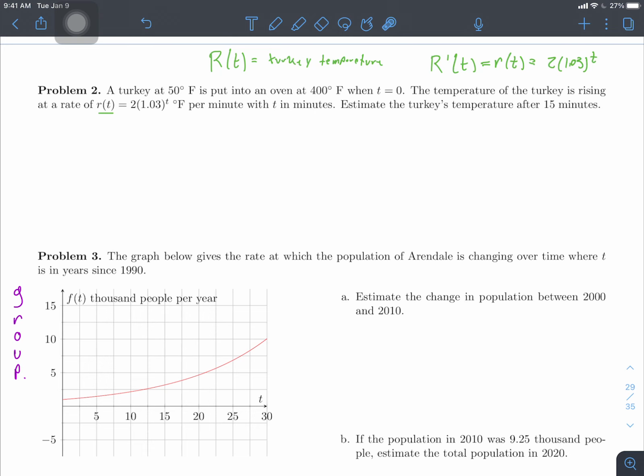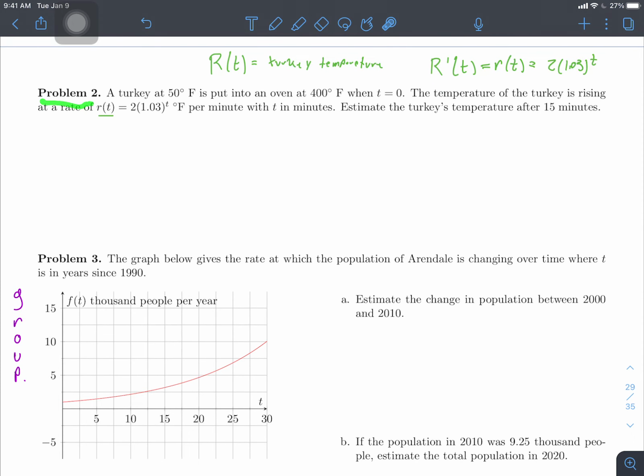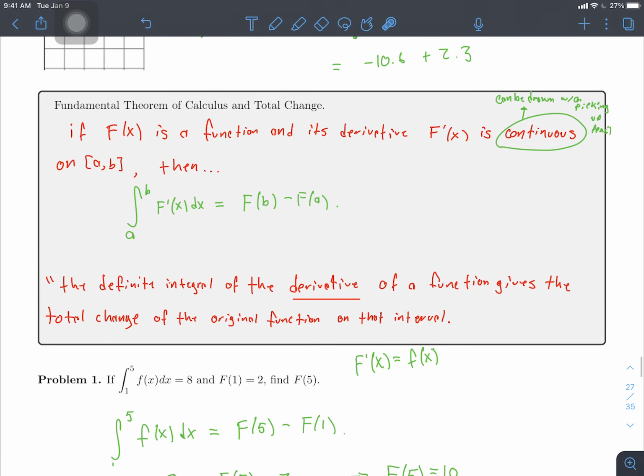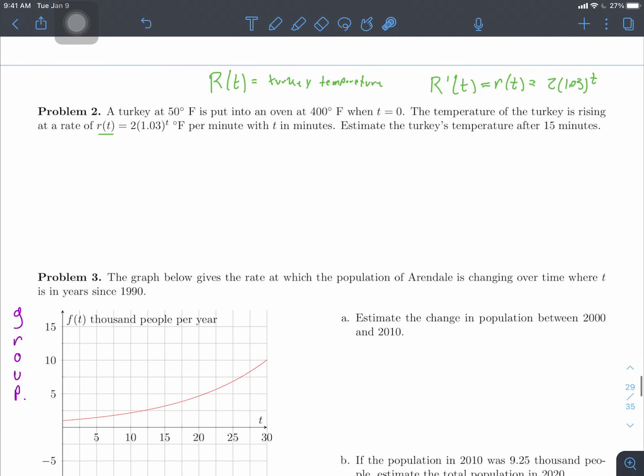So now what I want to do is interpret this problem in the context of the fundamental theorem of calculus, which says the integral from a to b of the derivative of a function is equal to the total change of that function over the interval. So let's see if we can incorporate some of this information and write down some of the things which we know based on this word problem.